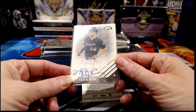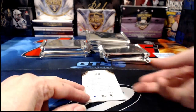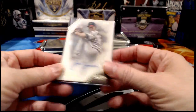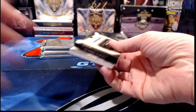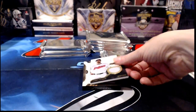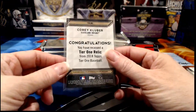Max Kepler for the Minnesota Twins. And Max is numbered 275. Jose Barrios, also for the Twins, who are cranking them out right now. That is numbered to 285 as well. Tell you what, the Twins in general have been having pretty good luck in Tier 1, at least out of the cases that I've opened. Uh-oh. We're about to have something super fun. Jacob Faria, that is numbered to 275 for the Tampa Bay Rays. We have then a relic for Corey Kluber and the Indians, numbered to 335.